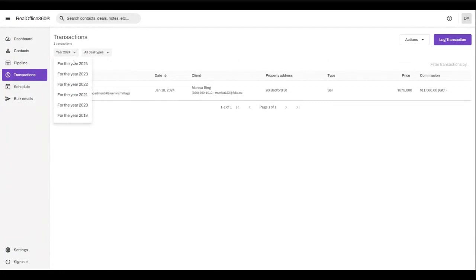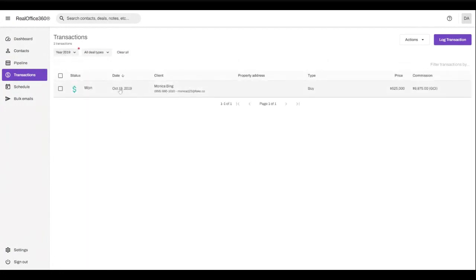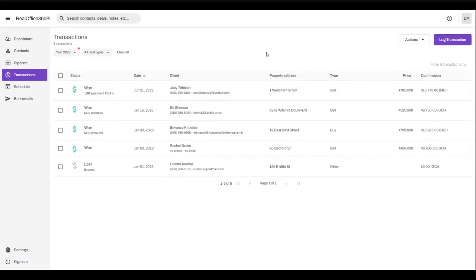Now, if you're working for multiple years, as I've done here, the cool thing is they're sorted automatically by that closing date that you put in there, the transaction date. And I can see how my business has grown. But this is a great place for goal setting.